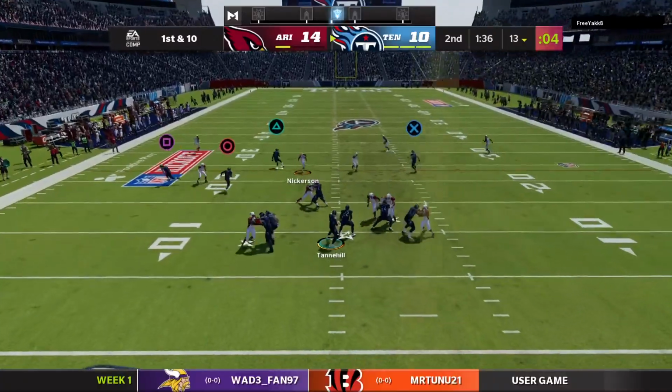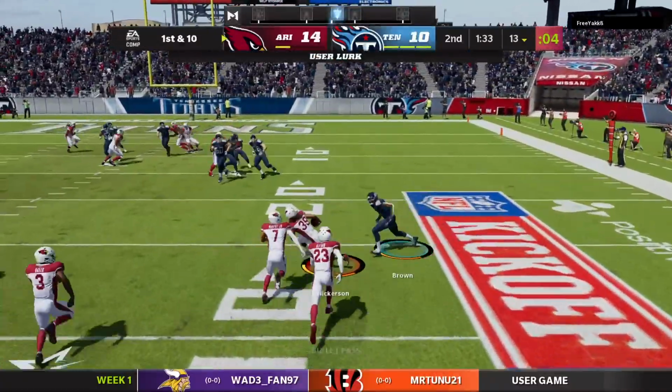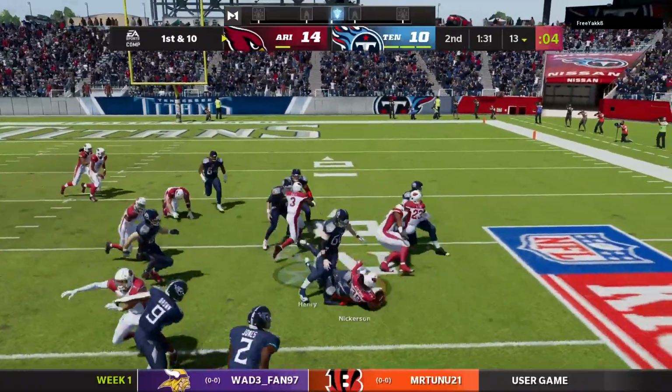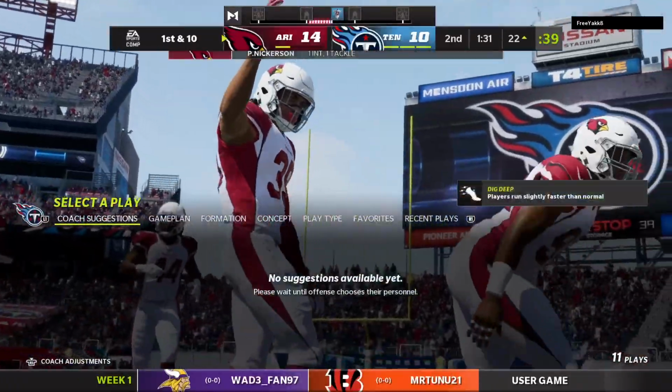They'll fake the handoff. Now Tannehill looking for Jones, and it's intercepted. Picked off near the 32. And this one will be brought back to the 22.